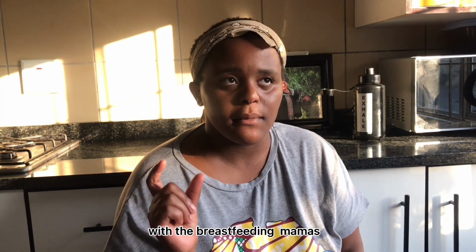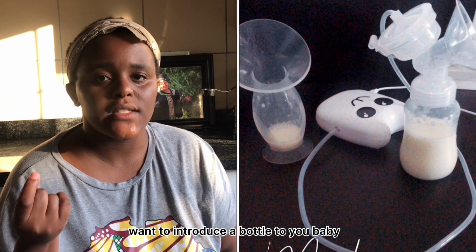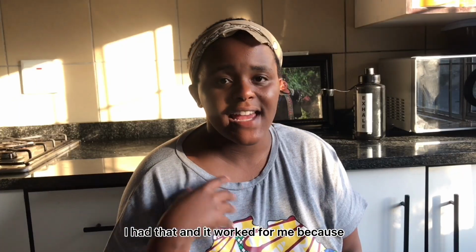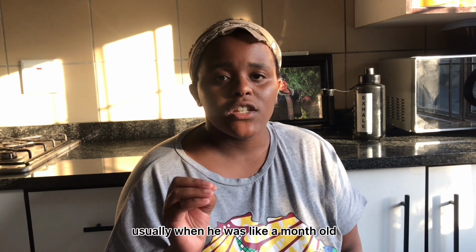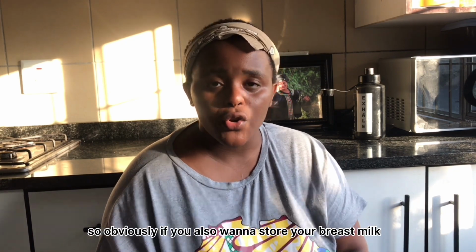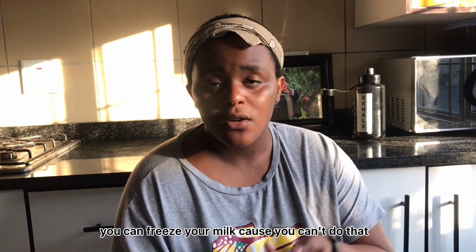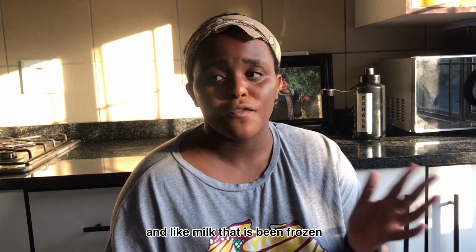With the breastfeeding mamas, you are going to need a breast pump if you decide that you want to introduce a bottle to your baby. I had that and it worked for me, because when he was less than a month old, I would breastfeed, and then his dad would wake up at midnight for the feed and use the milk that I pumped to feed him. If you're also going to store your breast milk, you're going to need breast milk storage bags so that you can freeze your milk. Milk that has been frozen lasts up to 6 months, I think 12 months.